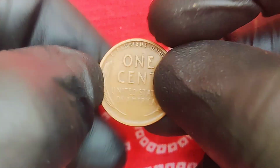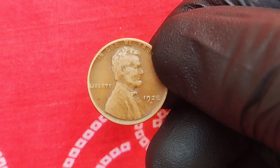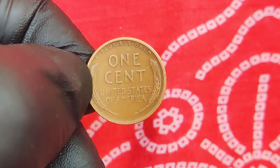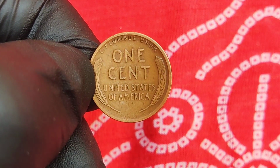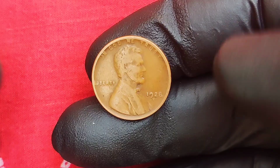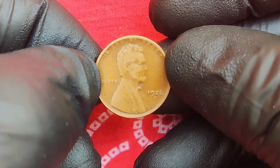Lincoln's hairlines are still visible, the lettering is bold, and the wheat ears on the reverse curve gracefully under the light. The D mint mark, small but mighty, sits proudly beneath the date, the mark of Denver's handiwork during an era when precision was manual, not mechanical. Collectors often describe this coin as beautifully balanced, not overly polished, not too worn. It's aged like fine art, every ridge and line whispering the passage of nearly a century.